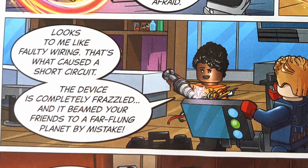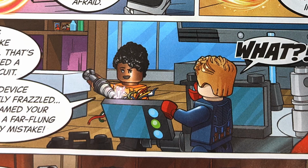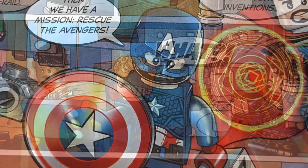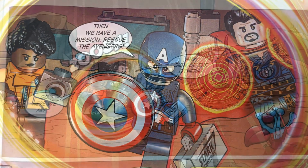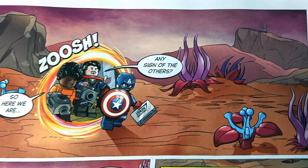After a quick look at the frazzled transporter, Shuri tells them the Avengers have been beamed across space to a far-flung planet. Now he knows where they are, Doctor Strange opens a new portal to the alien world, and the three friends set out to rescue the Avengers.